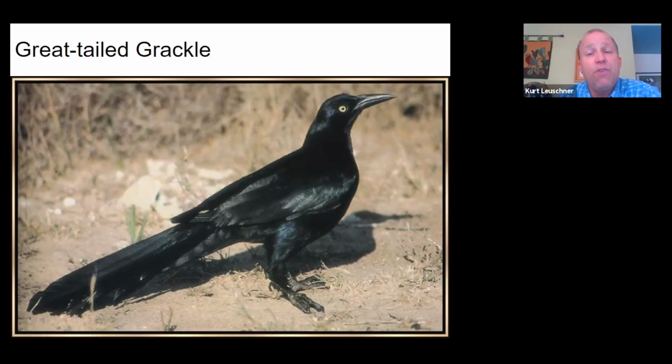So if it's too big for a blackbird and not right for a crow or raven, it's going to be a grackle. If you go to Houston, Texas, and anywhere east of there, you'll see the boat-tailed grackle, which looks almost identical. The two species come together right around Houston, Texas.